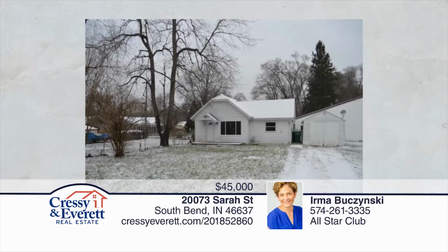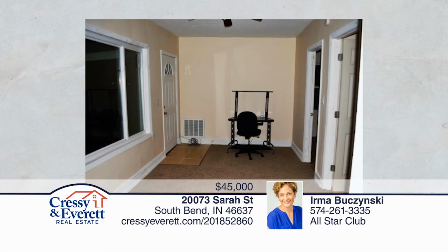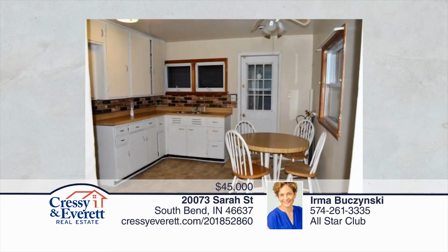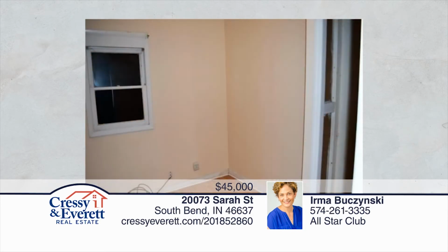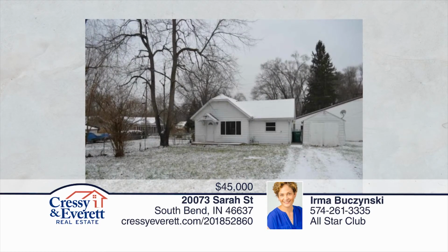This is a great investment property. Updates include fresh paint throughout, some newer windows, and a newer furnace and septic. This two-bedroom, one-bath home is ready for a new owner. The property is being sold as is. Contact Irma Bashinsky to see everything in person.